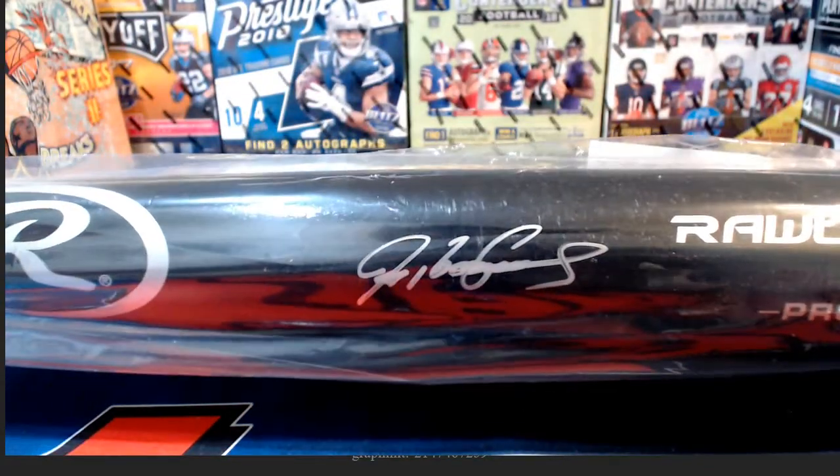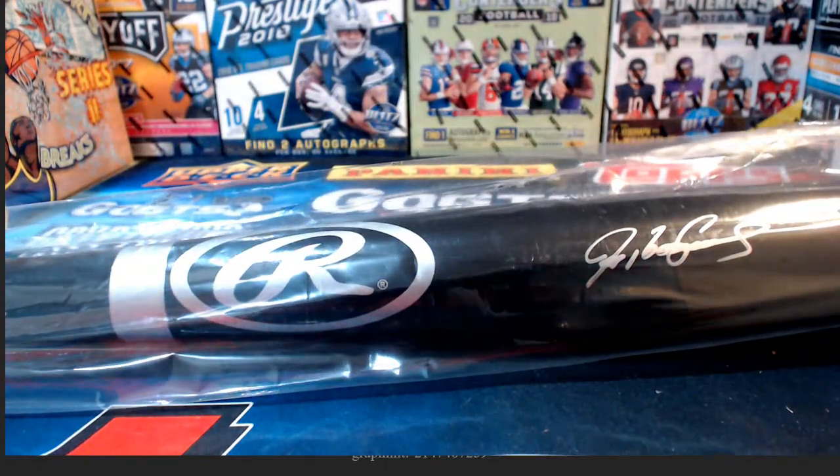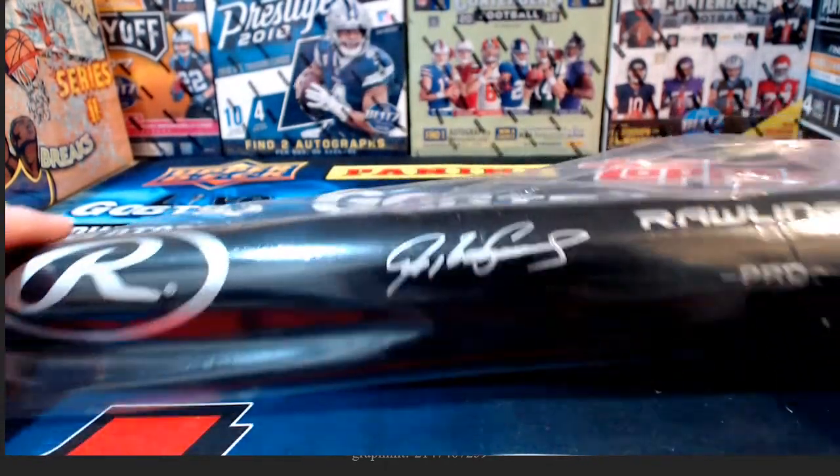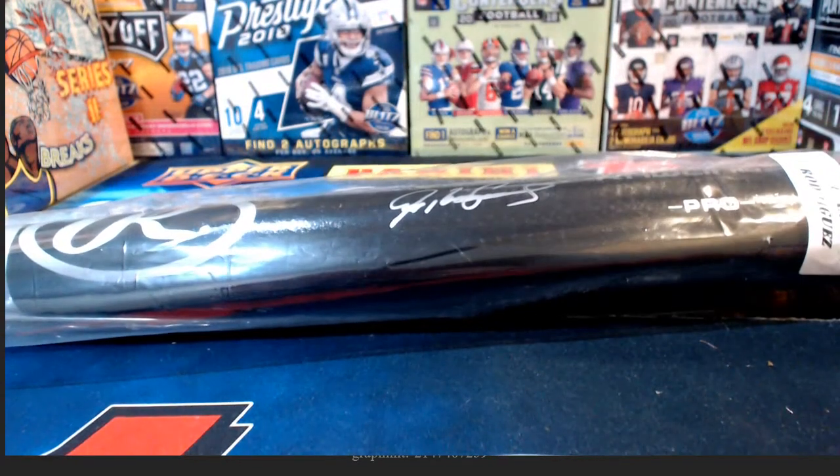So obviously these items like this that don't have a team name written or printed on them, when they are current players, they go to active teams. When they are retired players like Pudge here, they go to the team that the player played for the longest.